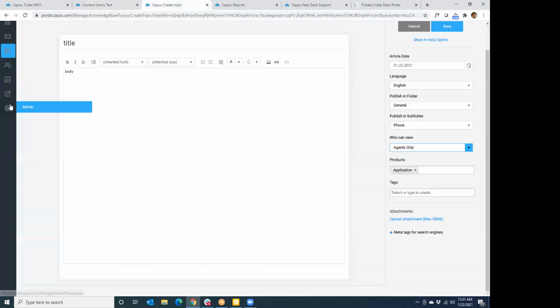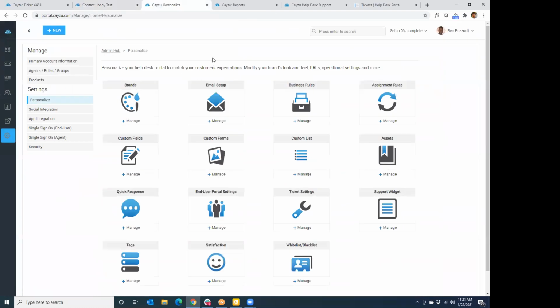Now, I'm going to jump into the admin and point out some of the high-level features. We're not going to be able to do everything, but this should hopefully give you some good ideas. As I mentioned, the agent roles and the permissions: this is where we administer adding the agents, their roles, what they can do and can't do, as well as groups.